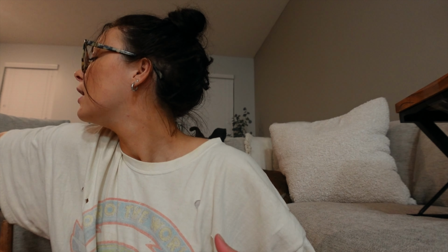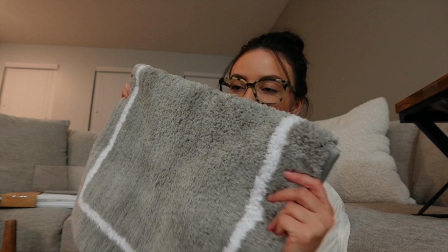I did also get some stuff for our bathroom. I'm not sure if this is gonna go in our guest bathroom upstairs or master bath, but I did get a bath rug. It's a sage green. It kind of looks more gray on camera, but it's a sage green rug and it has a white square on it. I think pretty much all of my bath mats I've always gotten at Home Goods, because this one was $12.99 and Targets are really expensive. They're like $24.99. Pretty much the same quality or even cheaper.